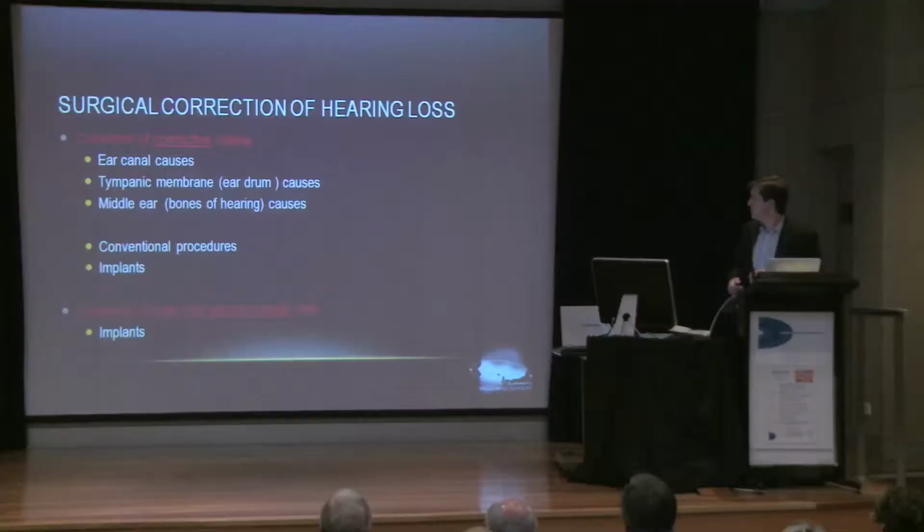So this may be due to a problem in your ear canal. You may be born without an ear canal. You may have some sort of injury to your ear canal that blocks the sound getting through. We may have a problem with our eardrum. The classic is having a hole in your eardrum. If your eardrum doesn't work well, the sound doesn't get through. We may have a problem with the bones of hearing, and otosclerosis is a condition affecting the stirrup bone or the stapes bone, which is the smallest bone in the body. And we have what we call conventional operations to fix these problems, and we also have implants.